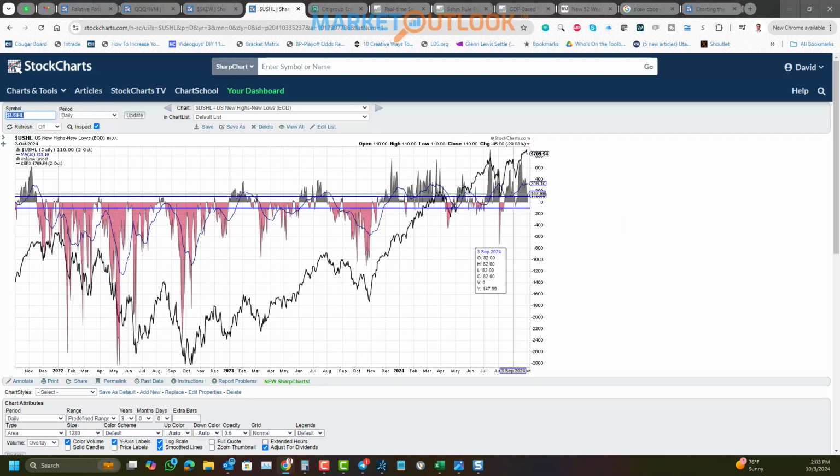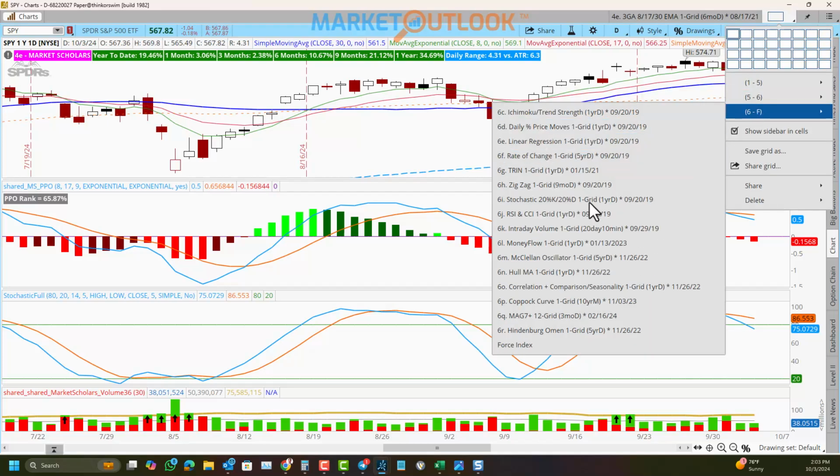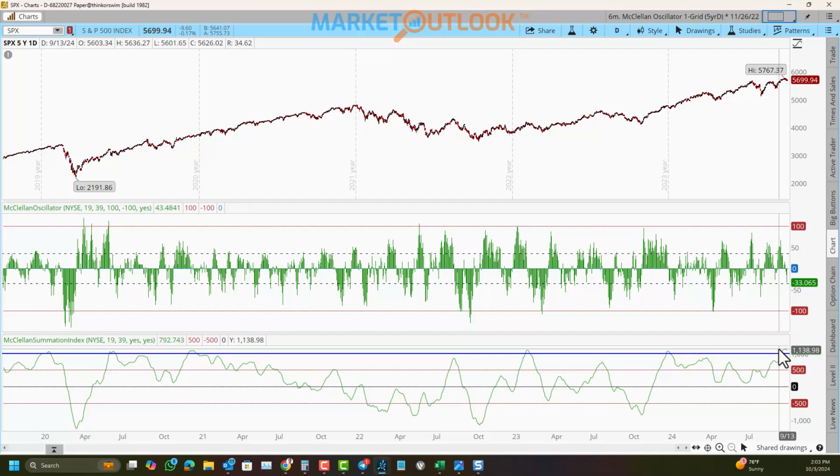So this strong breadth that we had, this extremely strong breadth that we had, that got that summation index up to such a strong level, well above 1,000. Remember, the strongest level that we've seen since early 2019. Now it's gone negative. The breadth has gone negative, and we're starting to get weaker breadth.